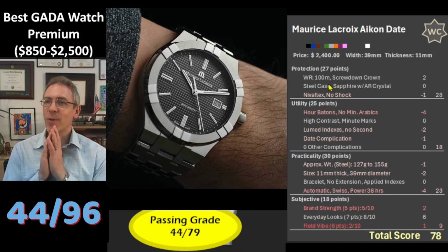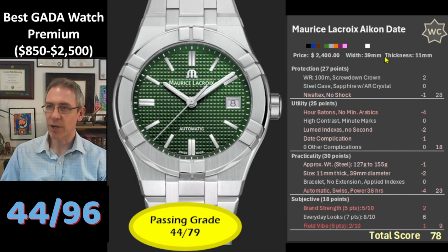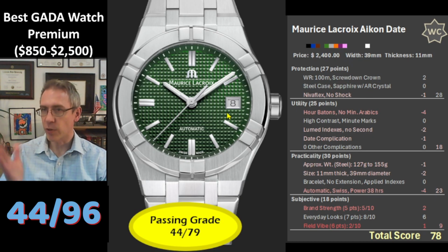Part of the idea with the GADA watch is, even if it doesn't look quite right, the score is supposed to capture, does it have any ruggedness to it? And yes, I think you should have 100 meters, screw down crown, sapphire crystal, those sorts of things is what you want on your GADA watch. So this fits the bill in that regard.